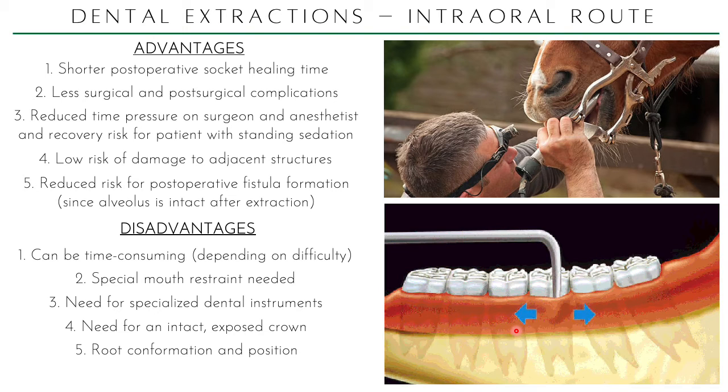In dogs, it's quite easy. You just use your dental elevator, do some nudging, and that's it, especially if the tooth is already ready to go. With horses, even if your crown is very much damaged, the root can still be very much intact. So you have to find a way to loosen the periodontal ligament, which is wrapping around the entire root. This is one of the disadvantages.